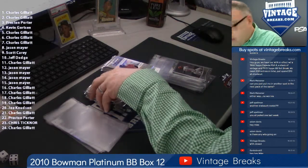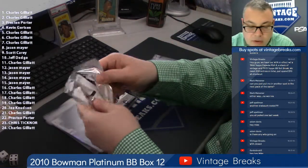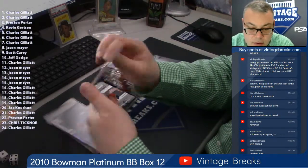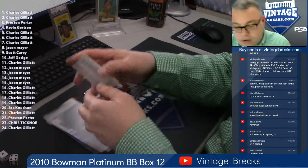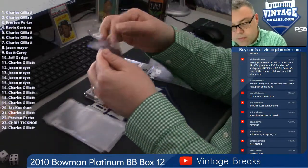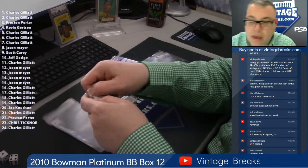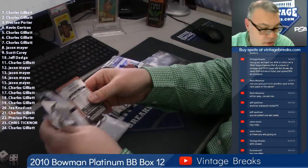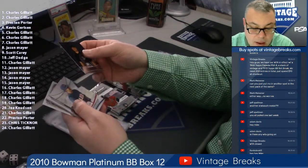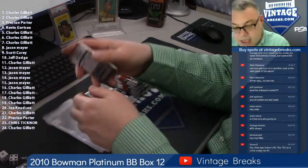Here's spot number seven. Charles D. Shelby Miller, Sean DeMart, Matt Kemp, Josh Johnson, Chris Coughlin. Spot eight. Jason Mayer. Good luck, Jason. Kyle Drabeck, Steve Rodriguez, Pujols, Trevor Floof, Refractor, Ryan Kalish.